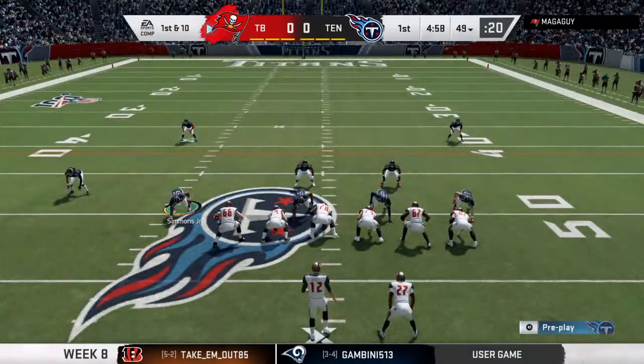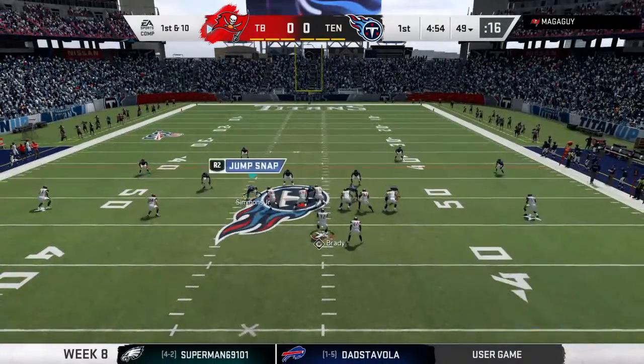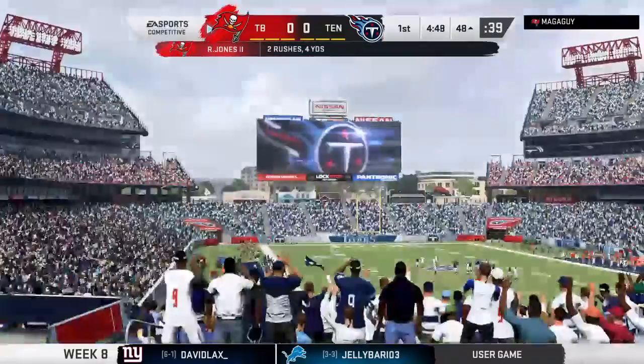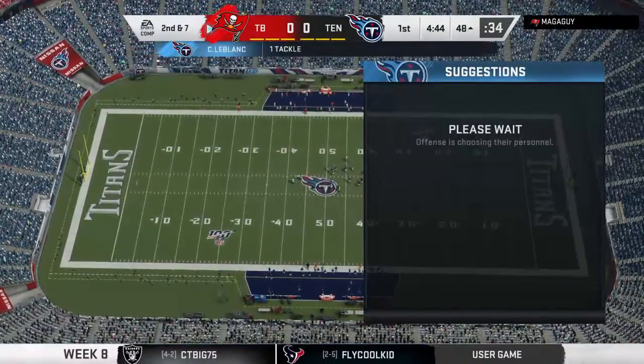Wait, set, fly, 20, regular. 72. From the shotgun, a give to Jones. And he's up over midfield and down into Tennessee territory. The tackle there by Cravon LeBlanc.